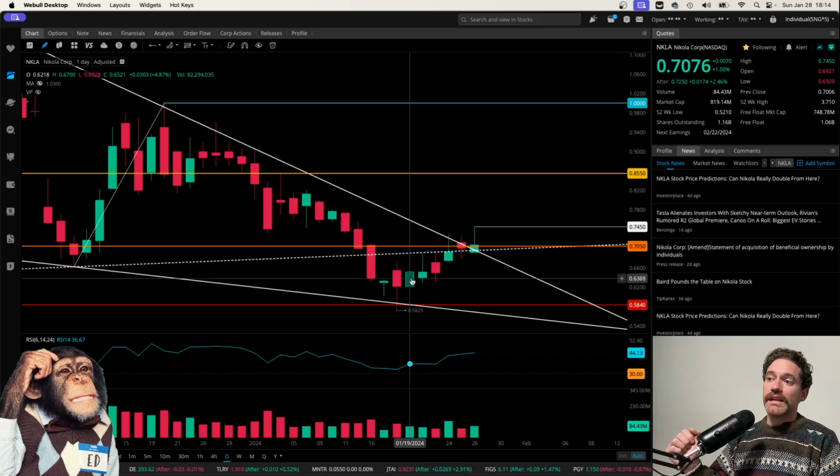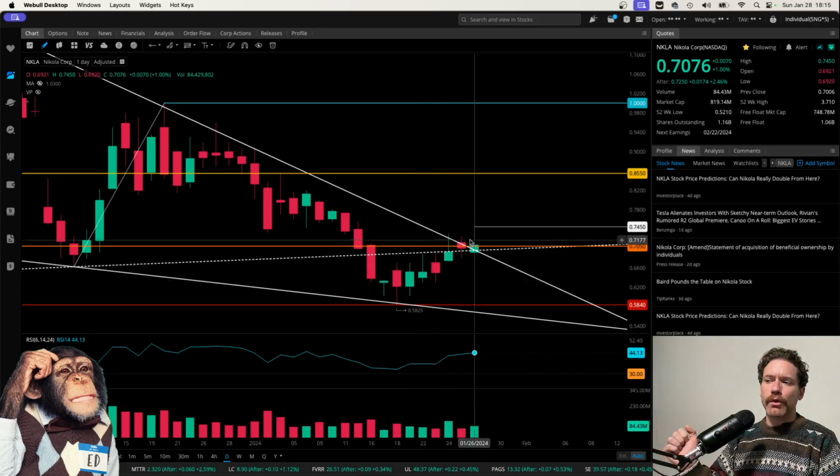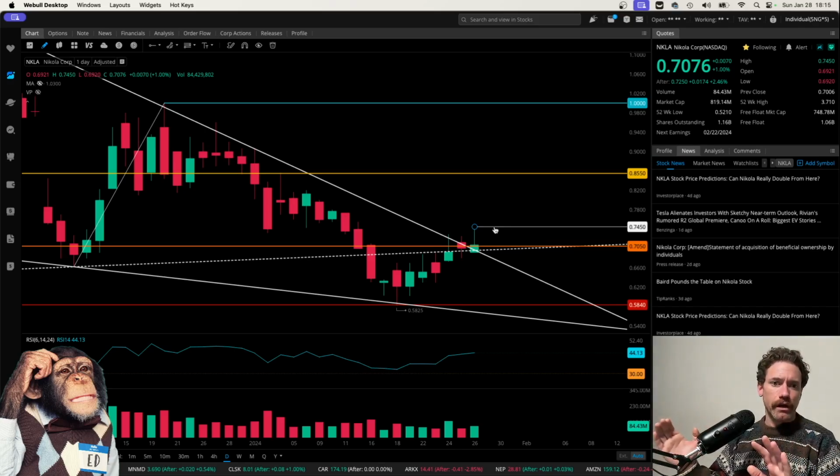That was this green candle here, almost a bullish engulfing candle. But we did see bullish moves over the course of the week, going up to 70 cents and higher, actually hitting a high of 74.5 cents, which I have marked here as this white line. I should note that all of the lines that I have drawn up here, I did include in last week's video.